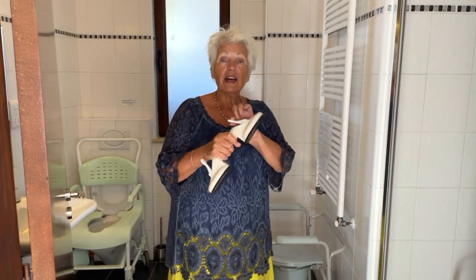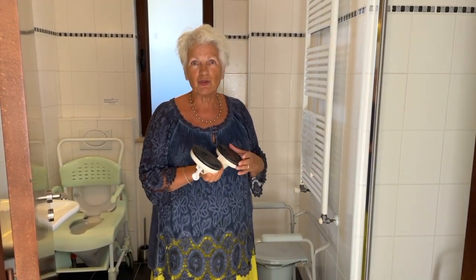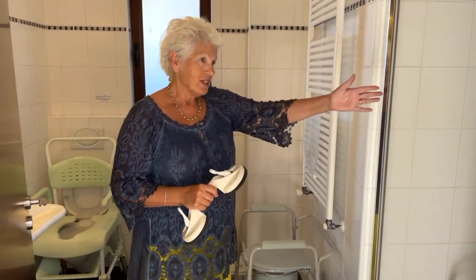Right, I've got a grab rail in my hand, so I'll just tell you, these clip on at whatever height you want onto the tiles. So very, very handy. These will be on the tick list that you'll be sent 2 weeks before. So shall we start with the shower?